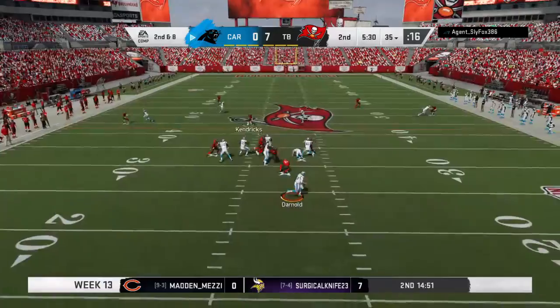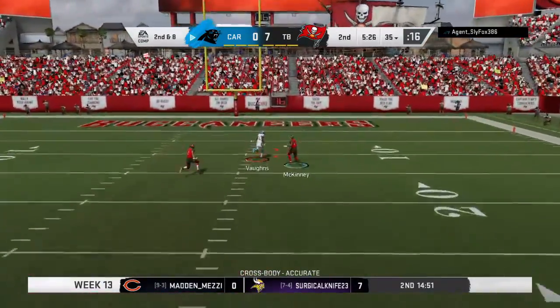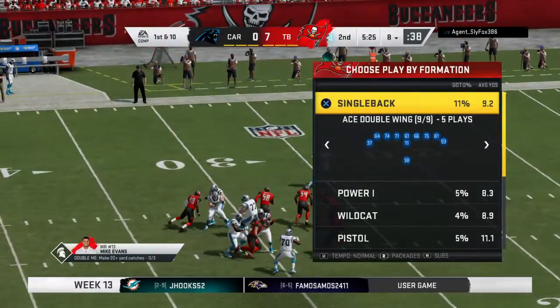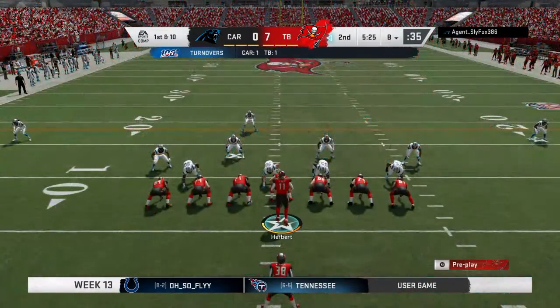From the 35 on second down. Darnold, flush to his right. Now he's going to throw it back deep. Oh, he throws it across his body, and it's intercepted. Picked off inside the 10. And a big turnover there as his guys will get the football back.